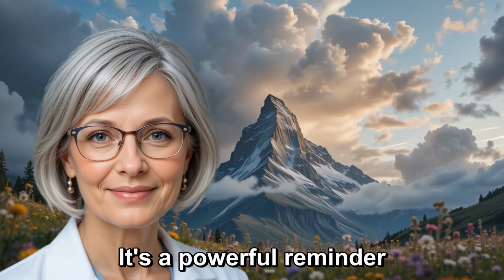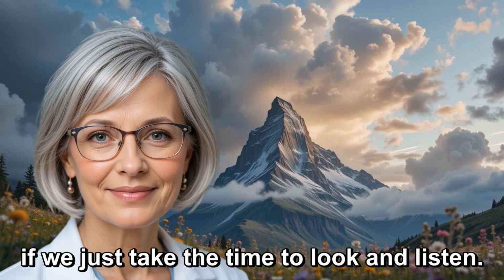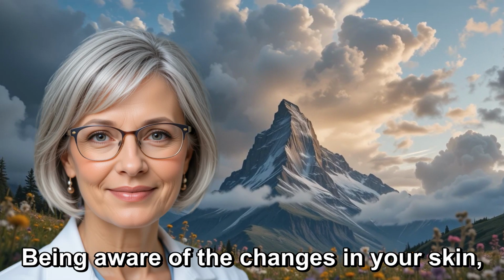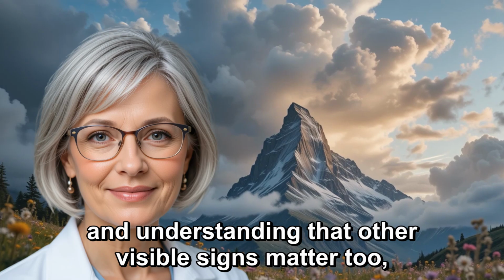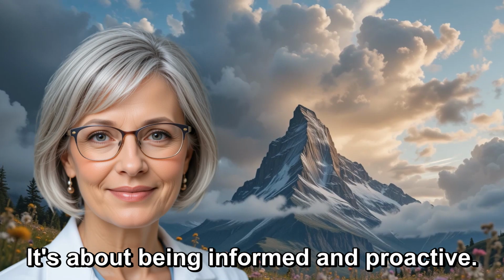It's a powerful reminder that our bodies are constantly communicating with us if we just take the time to look and listen. Being aware of the changes in your skin, knowing the ABCDEs, and understanding that other visible signs matter too, is not about being anxious. It's about being informed and proactive.